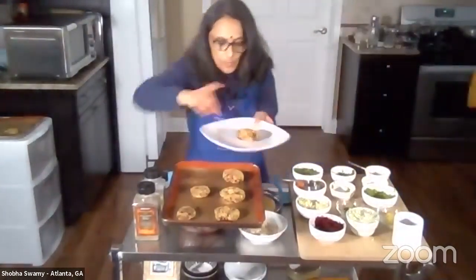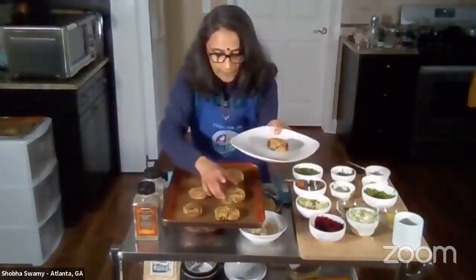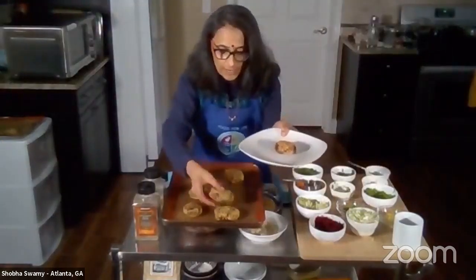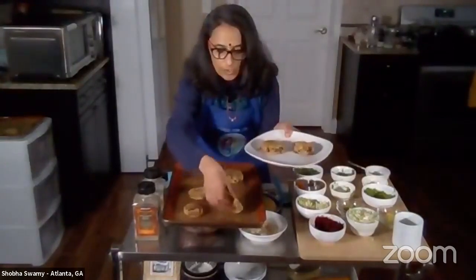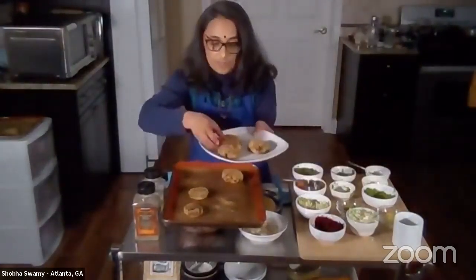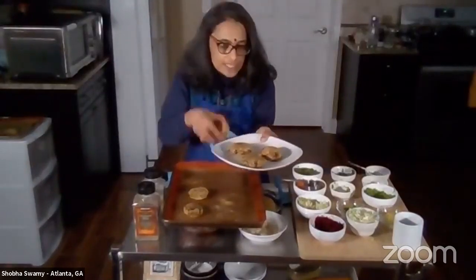I'll cut open one for you to see. Here I've made them into small nuggets that the kids can dip in ketchup and have. But I'll plate these for you. Here are the burgers. You can put them between a bun, between 2 slices of bread, eat them just by itself, or break it up and use it as a topping for your salad.